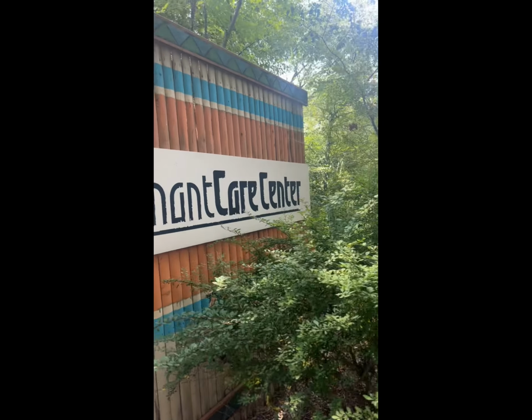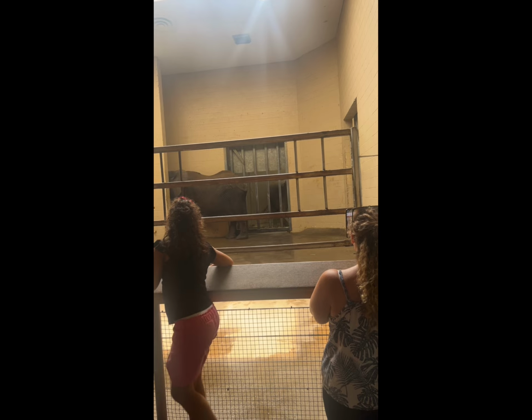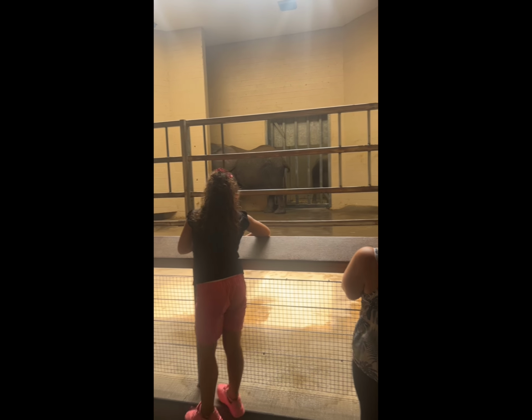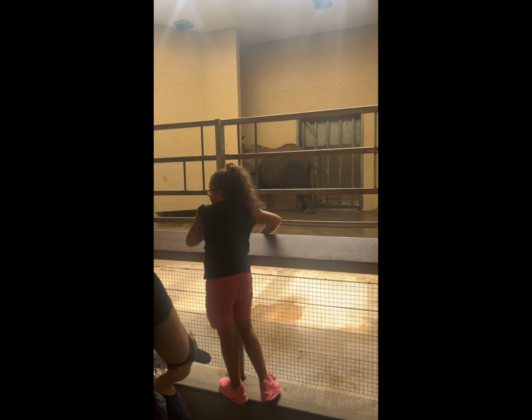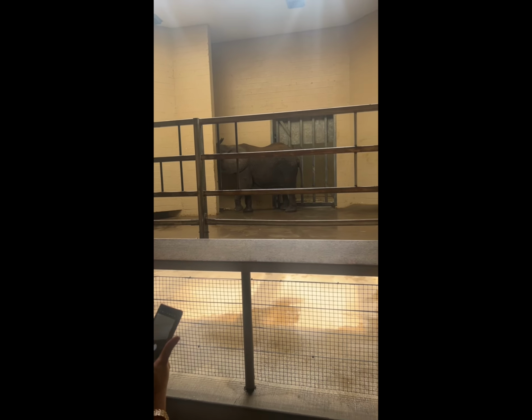Elephant Care Center. Are they in here? Please do not leave the door open. The door is open. Ooh, look, the elephants. What is that smell? It's the stinky elephant smell. That's the smell, stinky elephant.